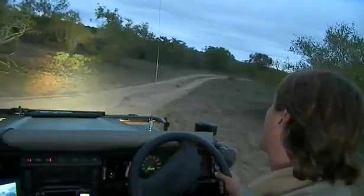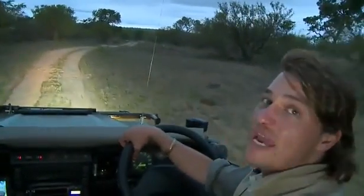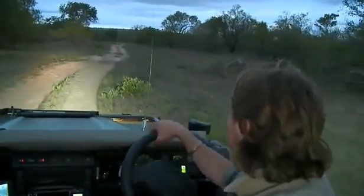So while we make our way towards the Djuma pan to try find out what the singing rain frog is, let's go see what Commander Bond is up to.